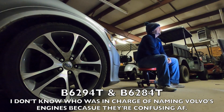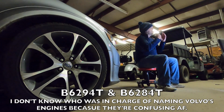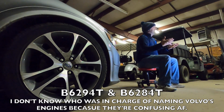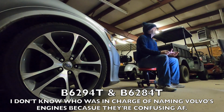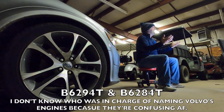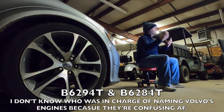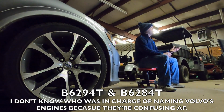Number 4 on the list is the Straight 6. The Volvo Straight 6 that used to call, I believe, the S80 home. Straight 6s in general are just awesome engines. By design, they're super smooth engines, which makes them great for luxury cars. They're also super balanced, so you can throw a lot of horsepower at them via the aftermarket.